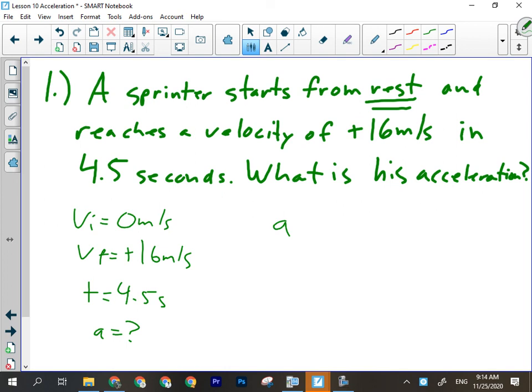So here's why you get a mark for your givens. Now we're using 2 formulas off of our formula sheet. By the end of this unit, we'll be using a dozen formulas. So writing down your givens helps you to decide what formula to use. All I have to do is go to my formula sheet and find a formula that's got these 4 things in it. When I find that, that's the one I want to use. So a equals vf minus vi over t. I don't have to manipulate it. It's already set up to solve for a. So all I have to do is plug in my numbers. 16 minus 0 over 4.5.